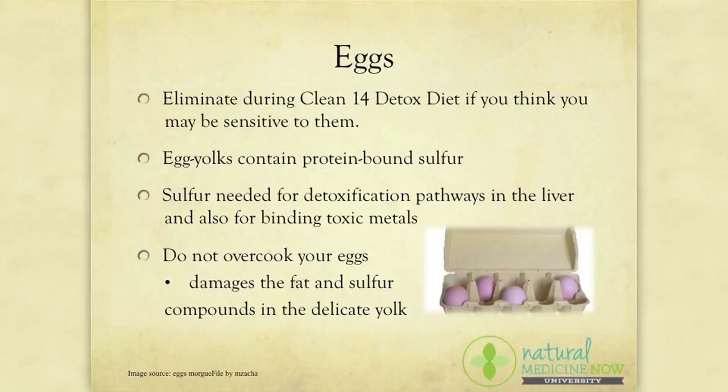But I truly do like people to eat eggs. I consider eggs a superfood. The egg yolks contain protein-bound sulfur, which is a mineral needed for detoxification pathways in the liver and also for binding toxic metals.